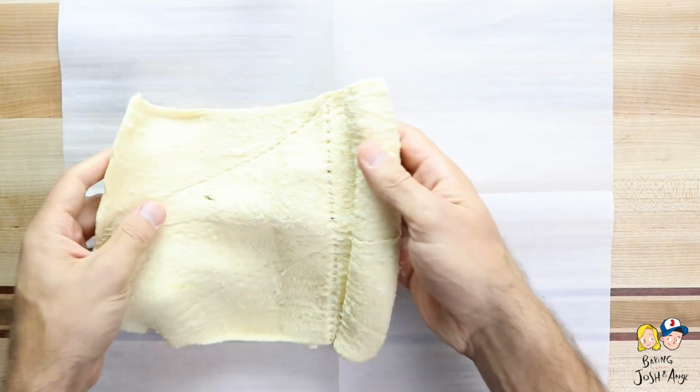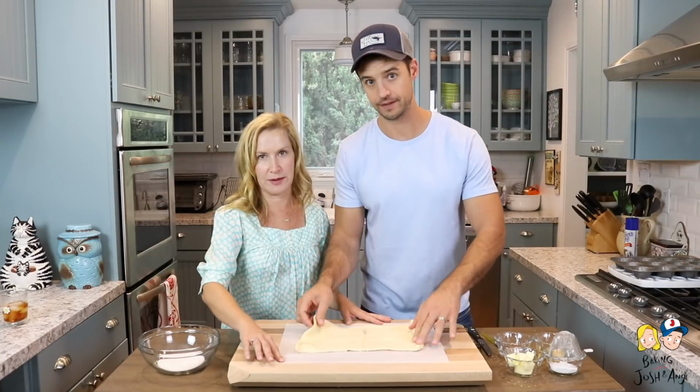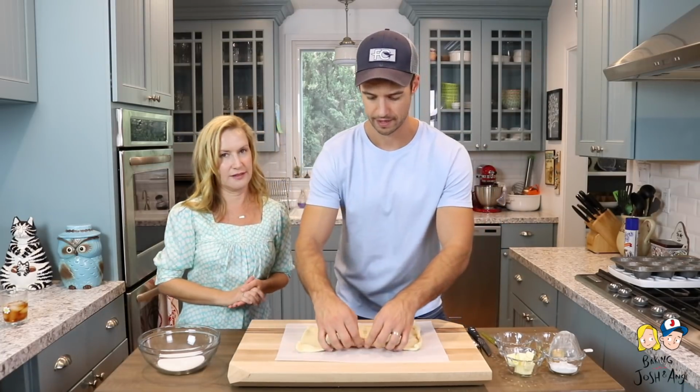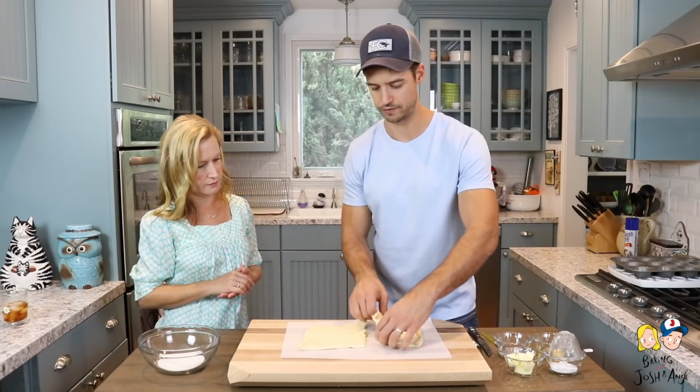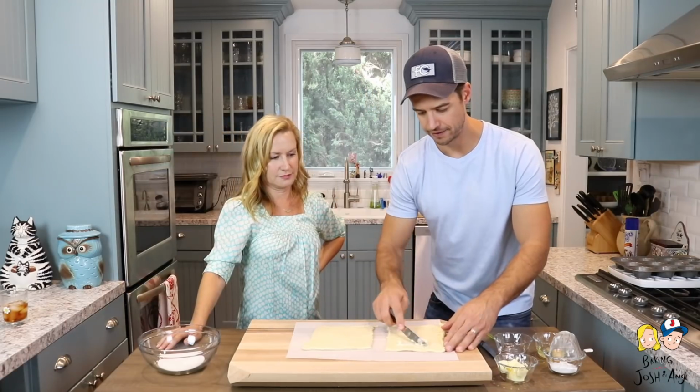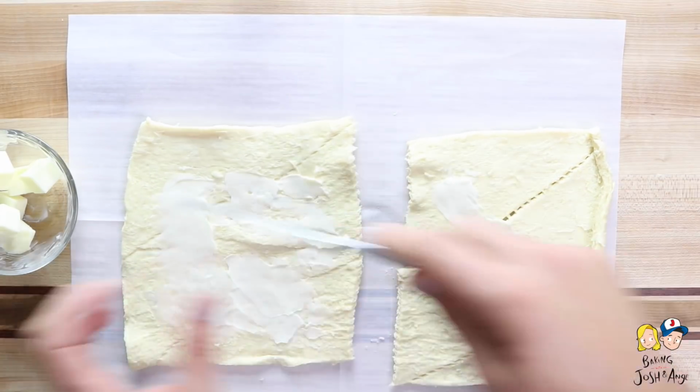So we're just going to unroll this whole Crescent roll sheet. Josh has put it on parchment paper. Yes, so it doesn't stick. That's very important, because it does get sticky. Right down the middle, I'm just going to separate these Crescent rolls, just like so. Lightly butter the inside. Make sure you have really soft butter to work with, otherwise the Crescent... Yeah, it'll fall apart. Exactly.